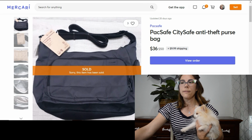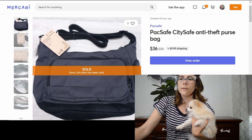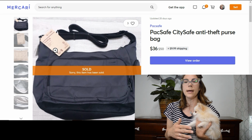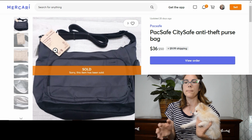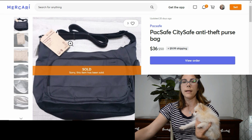This is a Pack Safe City Safe Anti-Theft Purse that I paid $4 for. This one took quite a few months to sell, maybe almost a year. But at the time that I bought it, it was pre-pandemic, and obviously nobody was traveling during that time. I would still pick these kinds of things up. The Pack Safe bags, the Bagalini bags, especially now that people are traveling again. So I paid $4 for this, and it sold for $36.